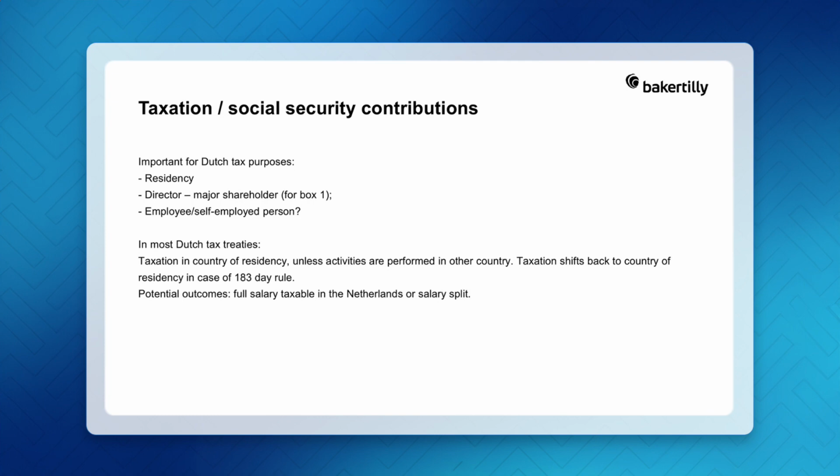It is important, of course, to determine if you are considered a direct or major shareholder, to determine if you're taxable for the customary wage scheme. So that's also important. And we have a big discussion on employees and self-employed persons. I think together with the whole wide world, we're discussing on how to go forward with that. It's also a big topic that we're following at this moment. I don't have a straight answer, but it is something that's important in the Netherlands to determine.